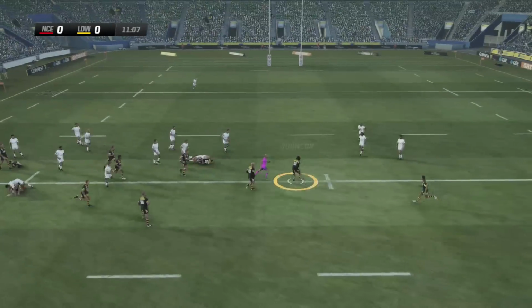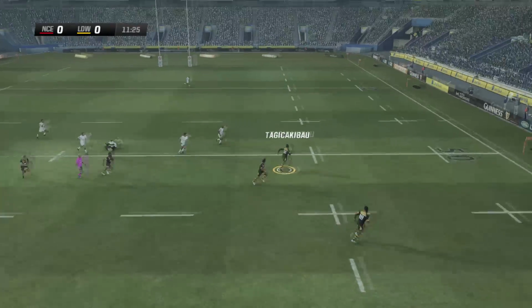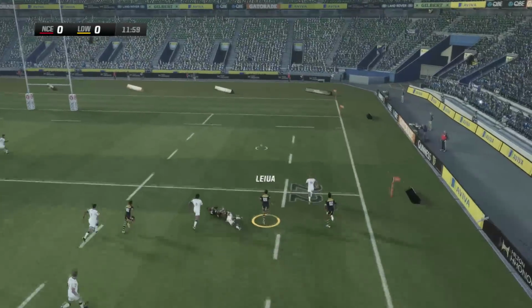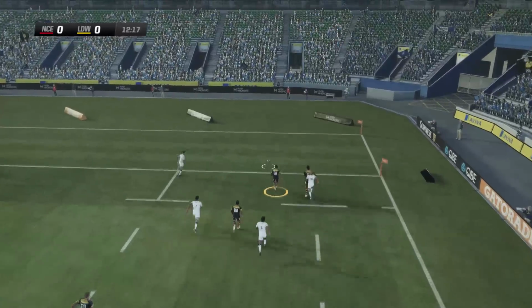Nicholls fires it to his hooker. The ball squirts free, missing out a couple. Finding Tangi Gackenbauer. He's ranging away. He's looking to put it through. Leua gives chase. Oh, this could be a great start.